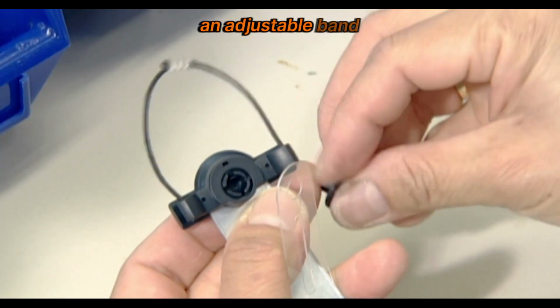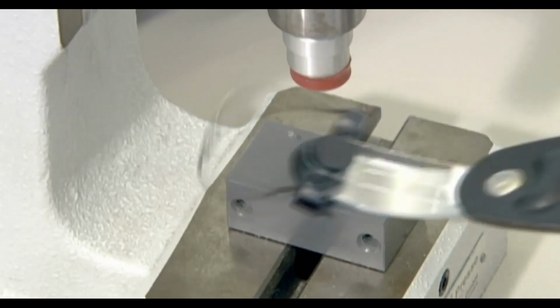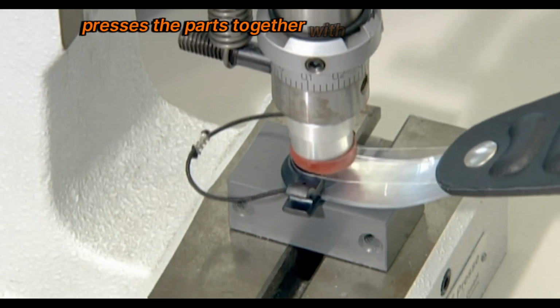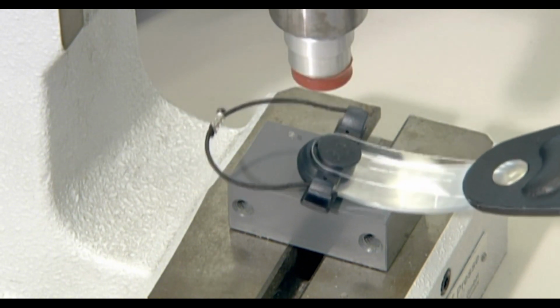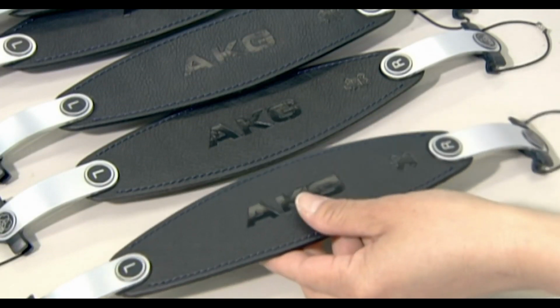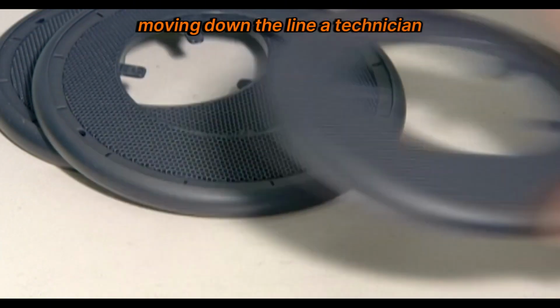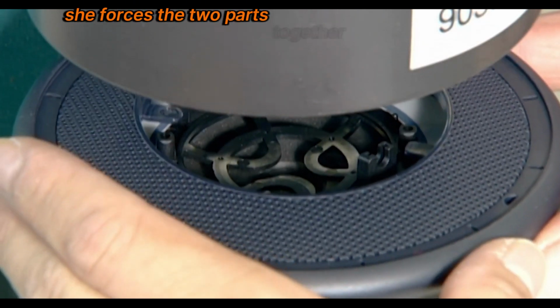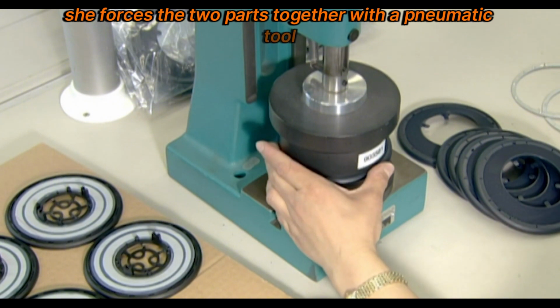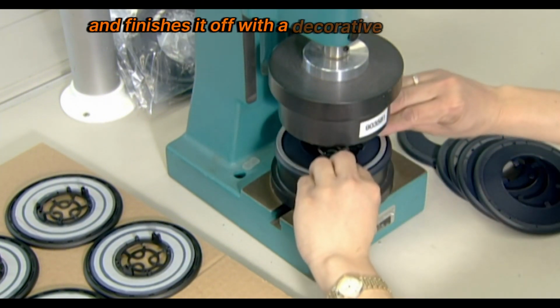An adjustable band will allow the headphones to fit on heads of all shapes and sizes. The operator presses the parts together with a hydraulic tool. Moving down the line, a technician now joins the two halves of the speaker housing. She forces the two parts together with a pneumatic tool and finishes it off with a decorative metal ring.